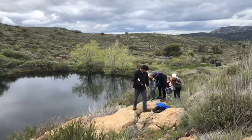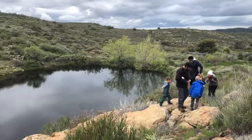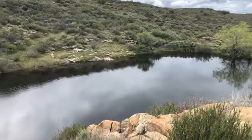Tick check. Got a lot of ticks on this trail. Look at this pretty pond.